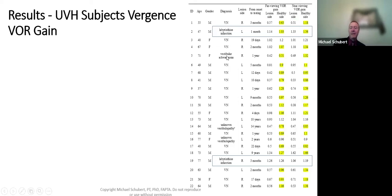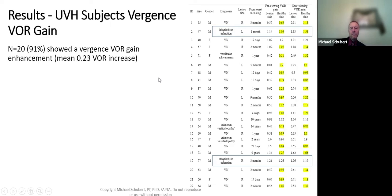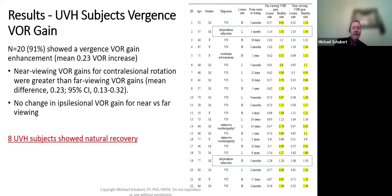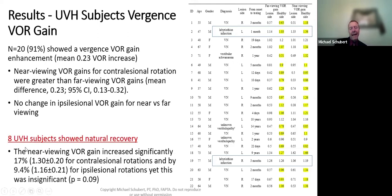We had a couple schwannoma, we had a couple with central pathology. So in summary, the VOR gain enhancement is preserved for contrarotational gains, not for ipsi rotational gains. Now, it turns out that 8 of these subjects showed natural recovery. It does happen. We've all seen these patients in our clinic where the system does recover.